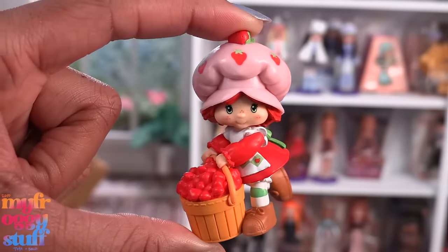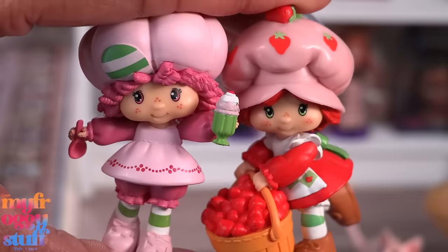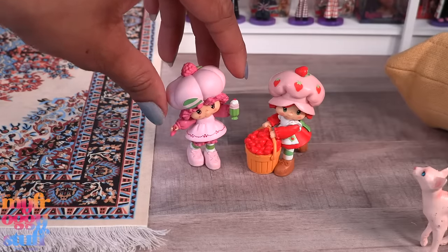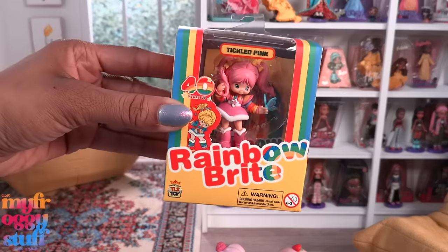Here's the Strawberry Shortcake figure. Both figures are finished all the way around. The paint looks pretty neat. Lots of little details like curls in their hair. Is it possible to balance them to stand? Yeah. Yes, it is. I also found Rainbow Brite.